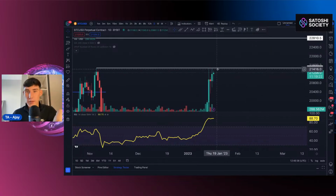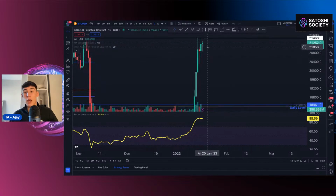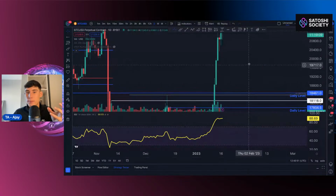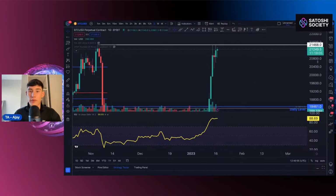However, if we break above it and we don't hold it as support, then it's most likely going to be a swing failure pattern, and then we will see a pullback potentially back down to 18,461. That's where the next major level of support is. So we just got to be aware of that.